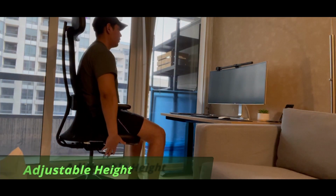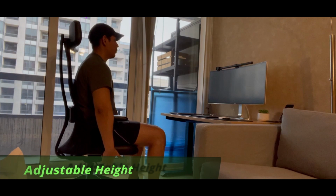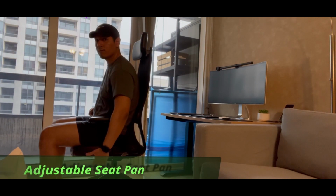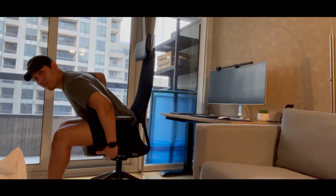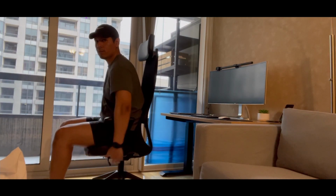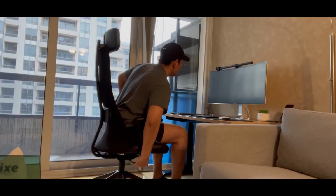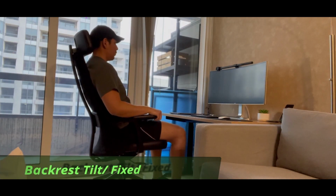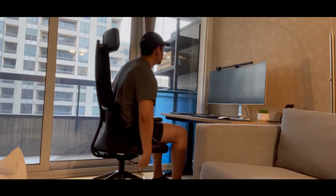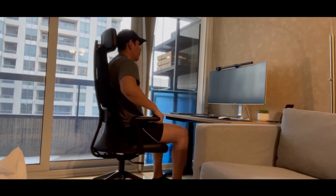The next thing is the height. So you are able to adjust the height. And another really great feature is the seat pan. So you are able to push the seat pan forward and also bring it back, which is great to get that good thigh or leg support. Another one is being able to tilt the backrest back and then also having it fixed upright, which is great to really support your spine and your lower back.